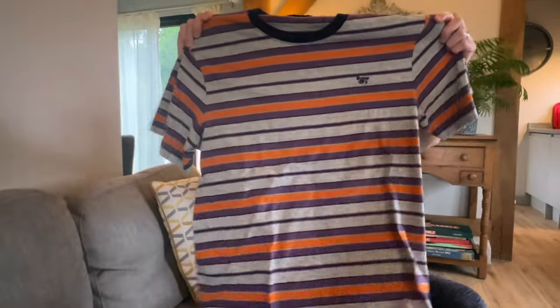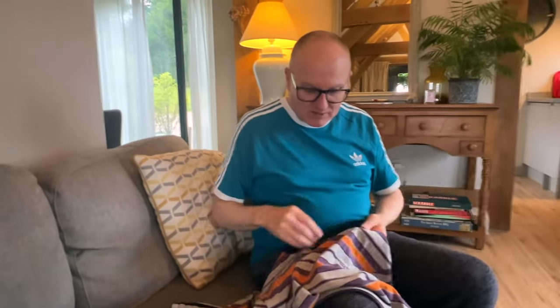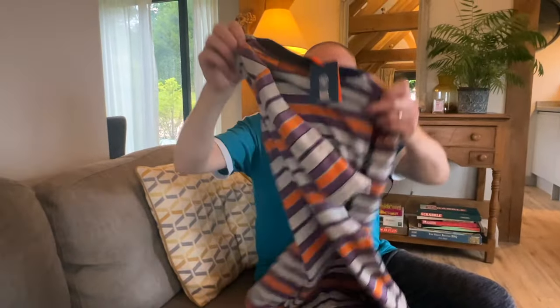So I saw this in Superdry. A T-shirt. That's nice. I quite liked it. Hold it up. I'm trying to show the little logo. There we go. I like the colours, purple and orange. I thought it went well.